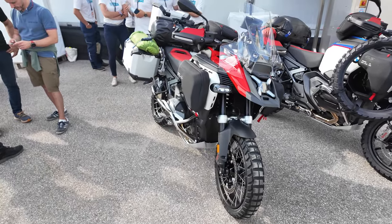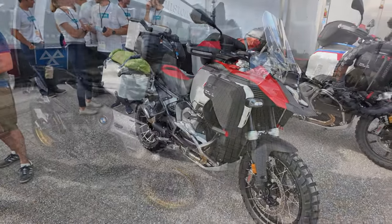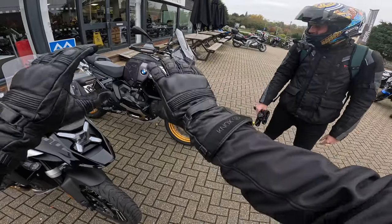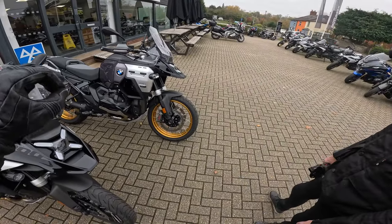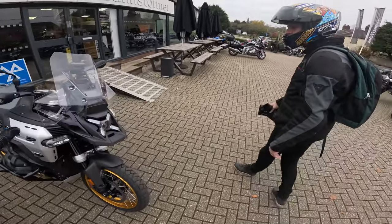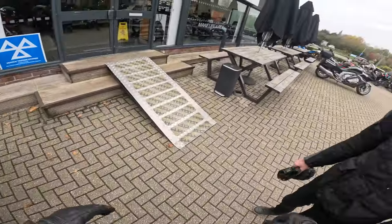Obviously, this bike's had so much hate on the socials and stuff. But I've always said it looks all right, because I was there. I saw it when it was unveiled in the flesh. It's definitely one of those bikes that looks better in the flesh. Yeah. And certain angles it looks a bit odd, doesn't it? So you've got to be careful how you look at it.